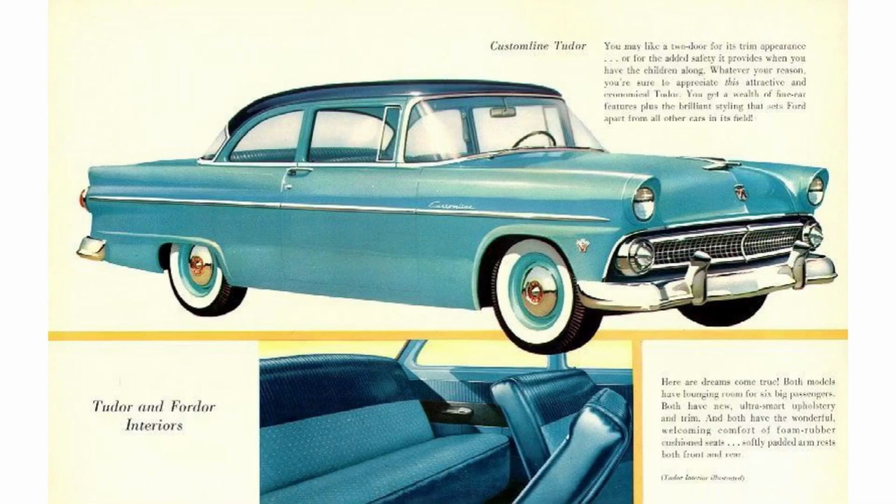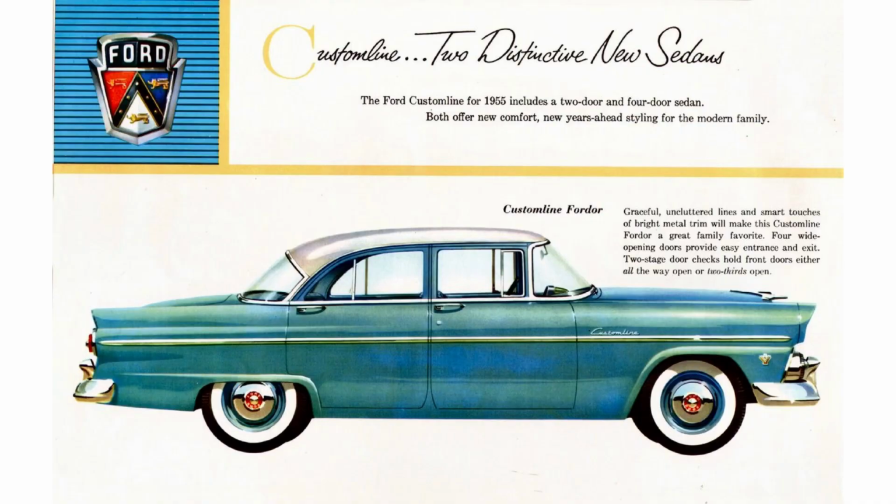Ford offered the Customline model from 1952 to 1956 in the North American market. 2 body styles were on offer: 2-door sedan and 4-door sedan. 1955 falls as the second generation of this model.